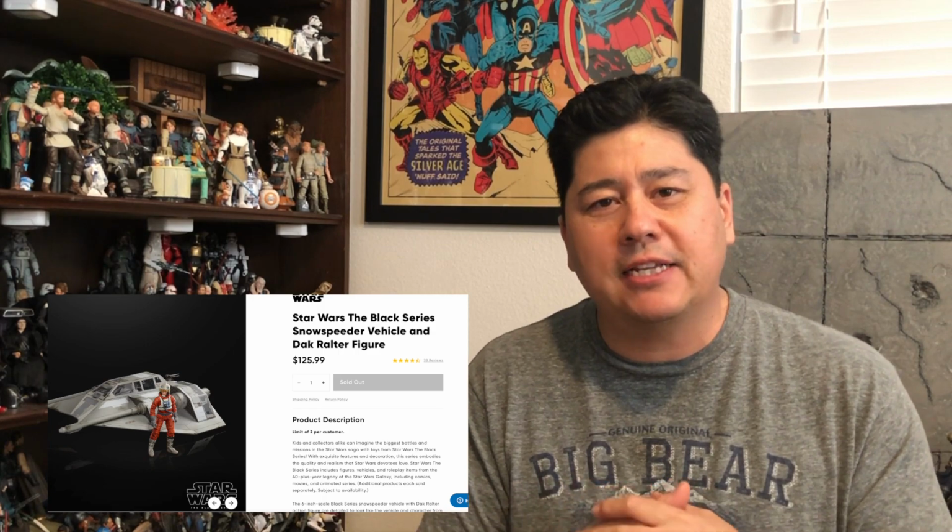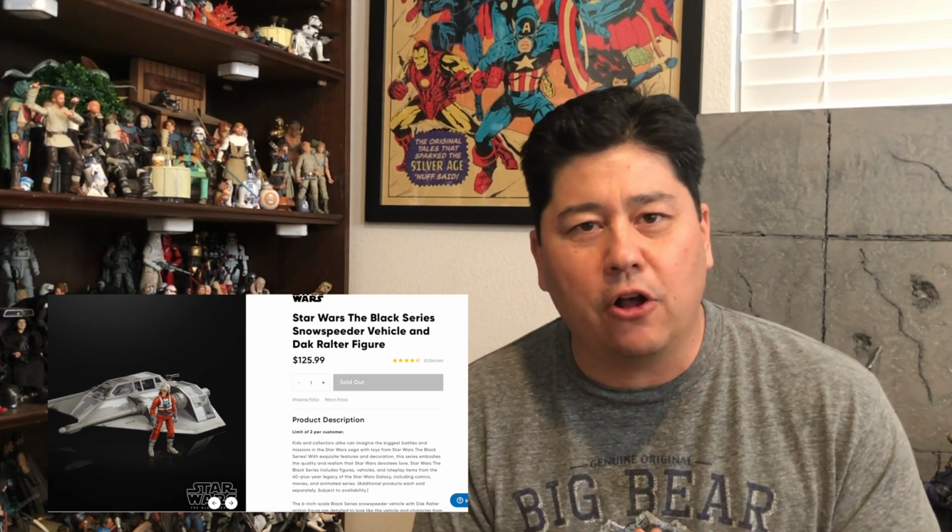So I'm going to start off by saying, okay, but is it a HasLab? I mean, the vehicle is about this big. I'm guessing like the Black Series had that snow speeder that was about this big. And I guess, yeah, you know what, maybe they did want to push it out as a HasLab because they didn't want to crank out a whole bunch of them and ship them out to different retailers and have them go on clearance and lower prices, kind of like that snow speeder did.